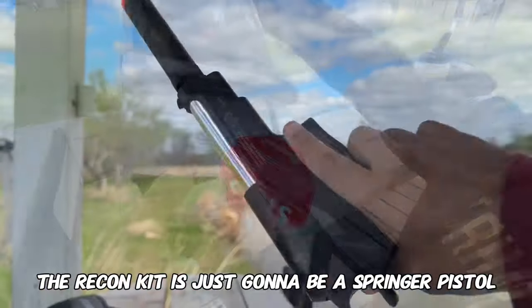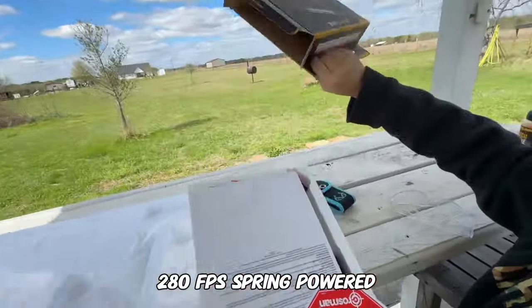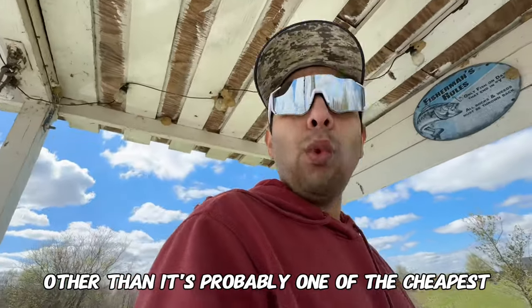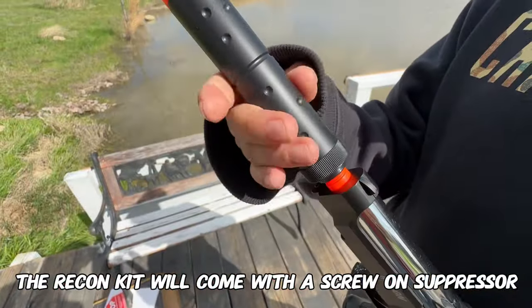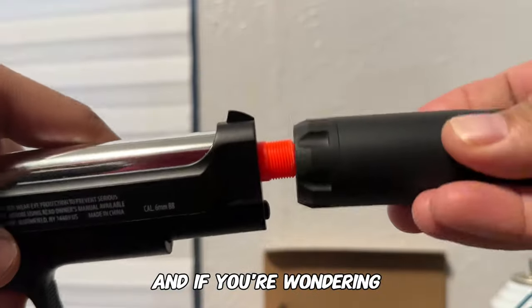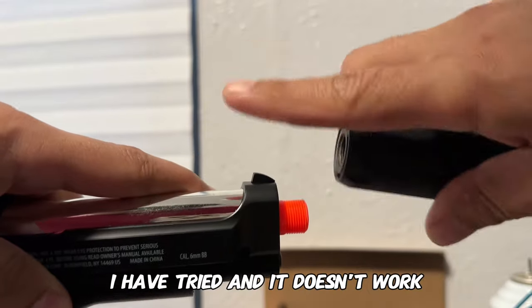The recon kit is just going to be a Springer pistol. 280 FPS, spring-powered. There's nothing special about this pistol other than it's probably one of the cheapest entry-level airsoft pistols on the market. The recon kit will come with a screw-on suppressor, a little pack of BBs, and your recon pistol. And if you're wondering if you can screw on a tracer unit, the answer is no. I have tried, and it doesn't work.